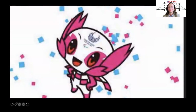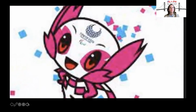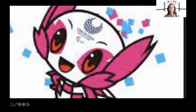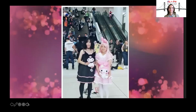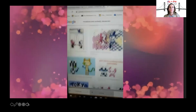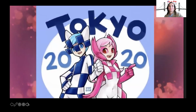First, I had to figure out how I can most accurately portray a fictional anthropomorphic character, meaning how can I dress up as a non-human-like character? Luckily, I had some experience dressing up as a non-human mascot in the past. This is my sister and I being Plusle and Minun from Pokemon, and this is us being My Melody and Kuromi from Sanrio. As I was Googling Someti's character, I came across this fan-made drawing of the Olympic mascots in human form. This became my inspiration to create the costume.